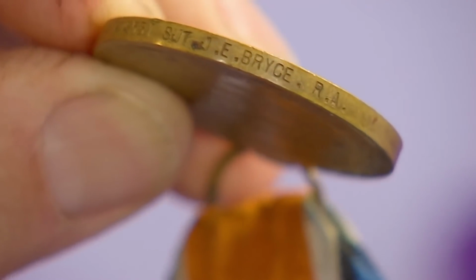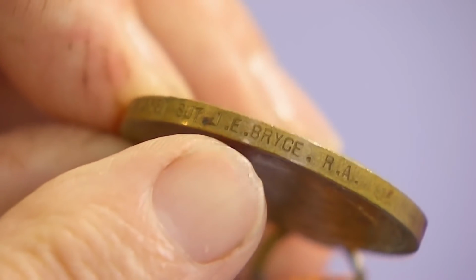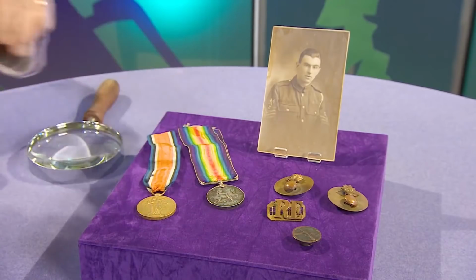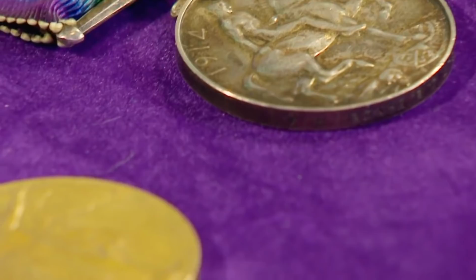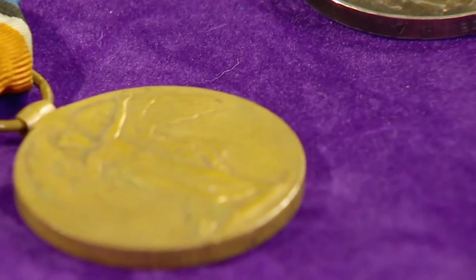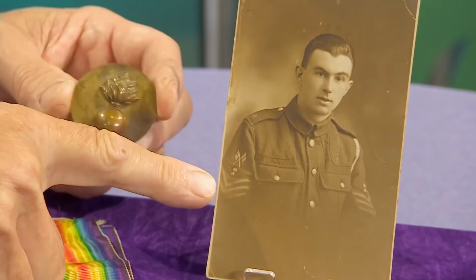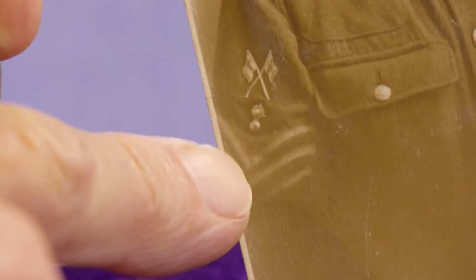Oh, I'd love to know. By magic, you know? I can tell you, yeah. By looking at here, his name was Sergeant J. Bryce, and he's in the Royal Artillery. Oh, it was the Royal Artillery. Everyone who survived the First World War got these two victory medals, one silver, one bronze. And I see on his photograph, he's wearing these insignias here, which is also the insignia of the Royal Artillery. So he was a gunner.